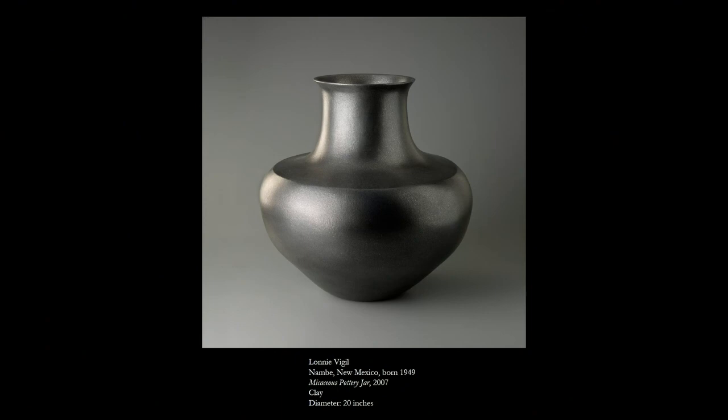Basically, the clay around Nambe and around Taos has broken up mica in it. So that mica functions as the temper for the clay, and it also imparts this incredible surface to the pots that are made from it. He has also done a reduction firing here, which results in the blackness, just like Maria Martinez did in her pots.